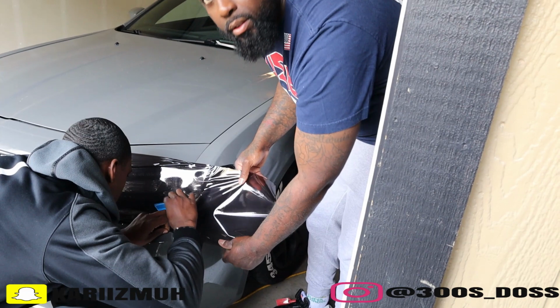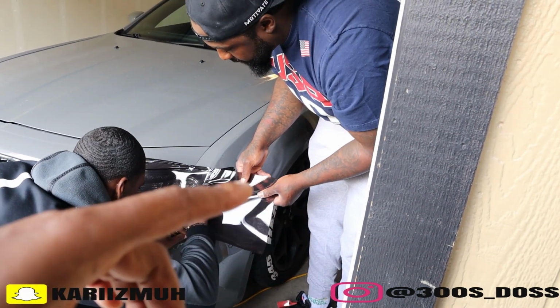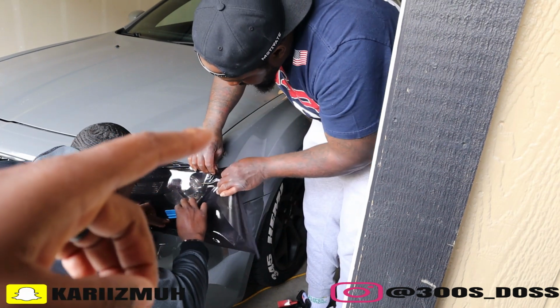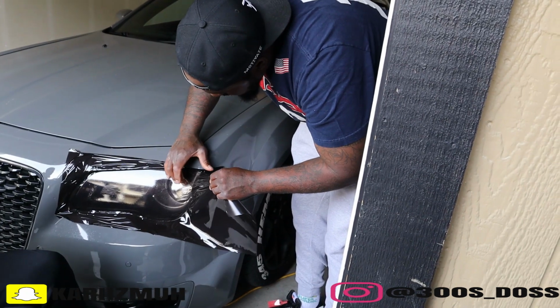You see that angle right there? So yeah, that angle. If you guys are doing your headlights, you want to make sure that you heat it up and you bend it, because those angles are very dangerous.